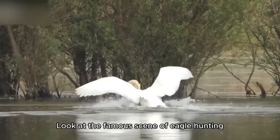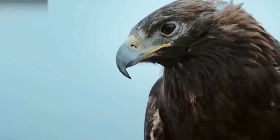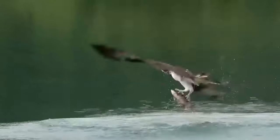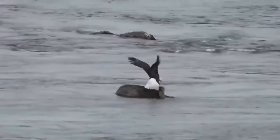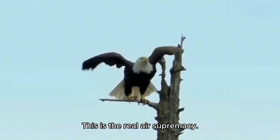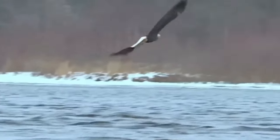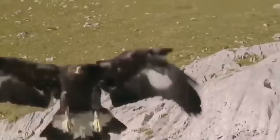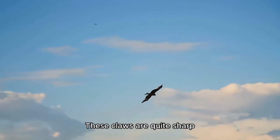Eagle Eyes. Look at the famous scene of eagle hunting. When hovering in the sky, it is just looking for prey. Once prey is found, it will swoop down. The claws can firmly grasp the meat. He's also an expert at fishing. This is the real air supremacy. Large raptor. Catch prey easily. Goats are also on his list of targets. These claws are quite sharp.